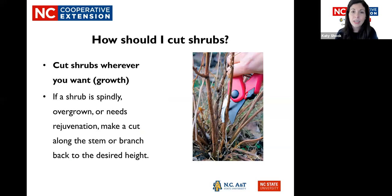However, when you're pruning shrubs, you're usually looking to rejuvenate those branches. And so when you do that, what you want to do is cut where you do want growth to come out. There are hidden buds along that stem waiting to be the first bud to sprout. And so when you make that cut, those buds will sprout out from that point and push out the new growth. So cut the shrubs where you want that new growth to come from.